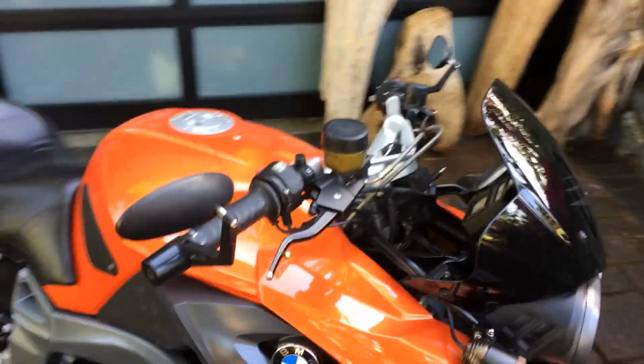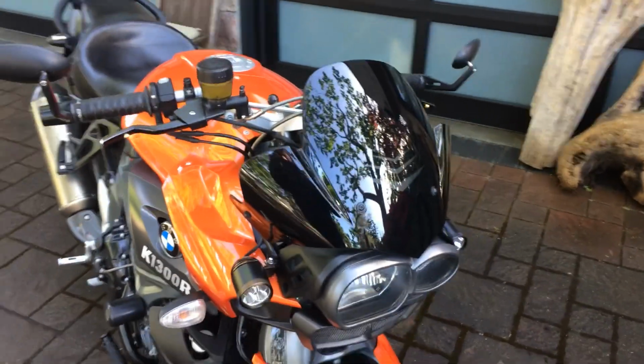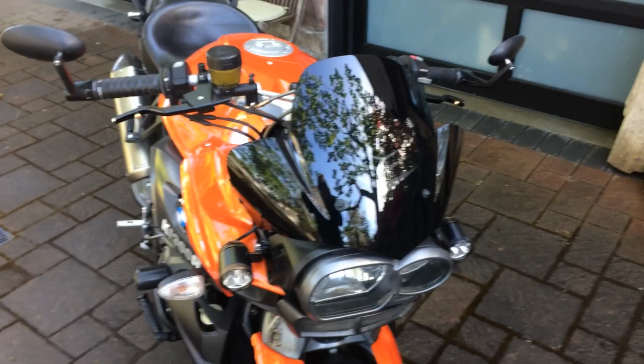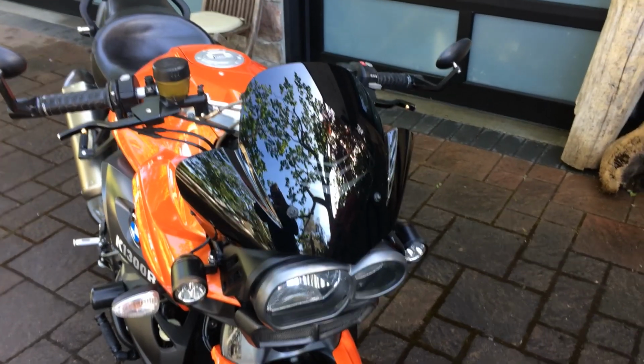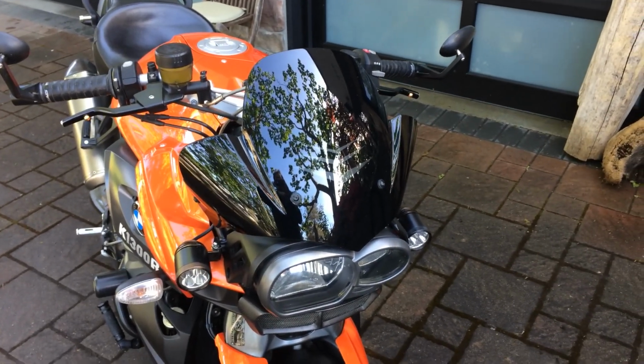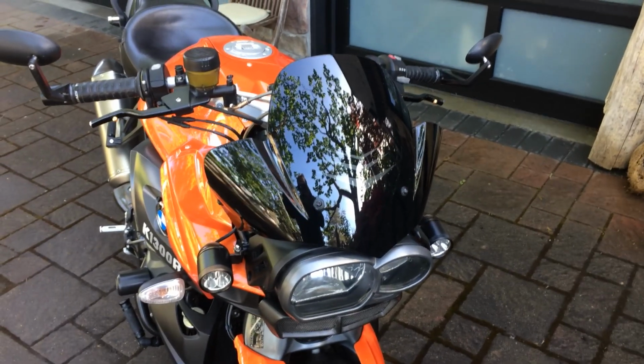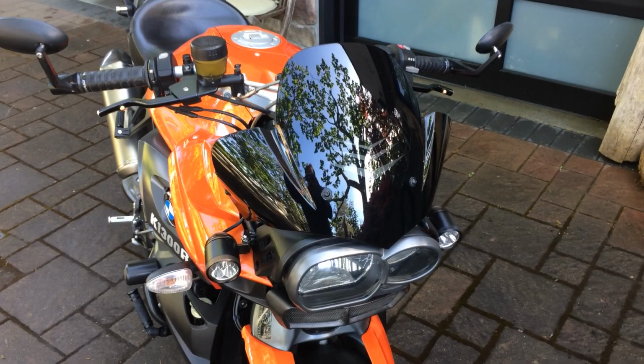As far as, well, this isn't directly ergonomics, but the windscreen, this is a BMW standard issue one. It's nothing aftermarket. It works very well for me. Just across my shoulders is where the turbulent air is, so my chest is basically protected by this, and my head is in clean air.